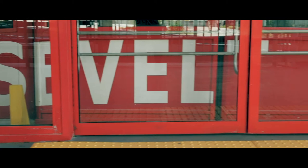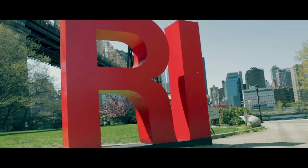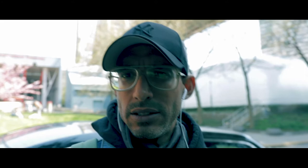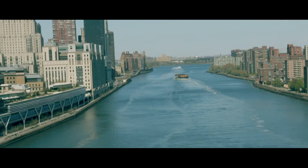This Roosevelt Island Tramway. So that's what I took here. You just cross the water and then you're in Roosevelt Island. That's what it means, R and I, the red letters I show you there. And yeah, it's just fun. Just go check it out. Just cross the bridge and the water and get to the island.